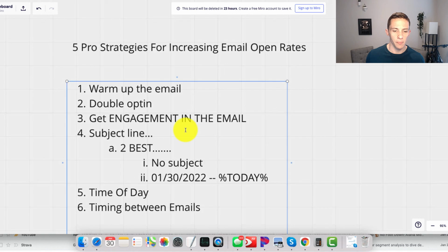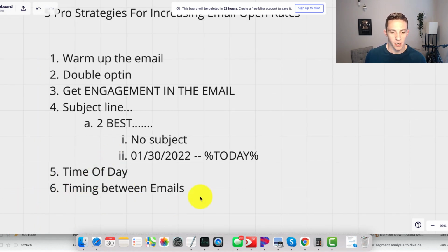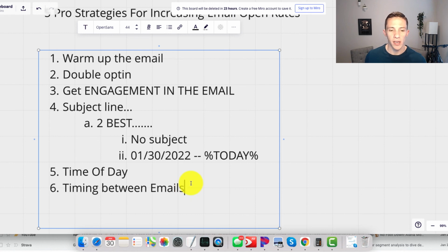So for example, what I might do here is, let's just say that we send out a regular email in our sequence. It doesn't have a fancy subject line. Well, then they open it. Well, 15 minutes later, I might set it up automatically to send out a no subject email, because they're already engaged. They already looked at that email. So I'm going to send them the no subject email that's going to have the real value proposition or the ask in it.